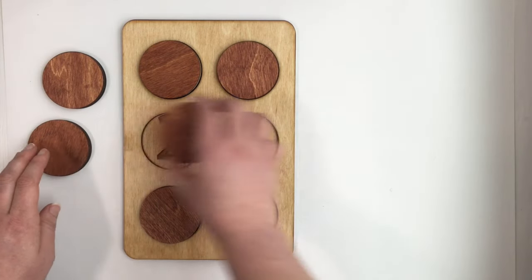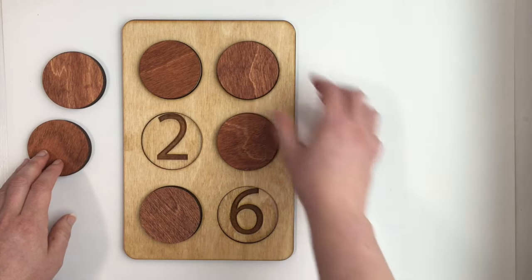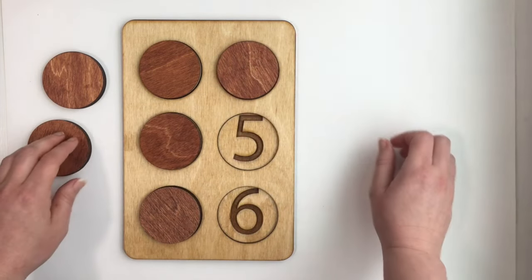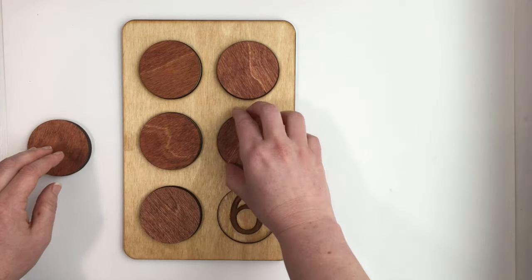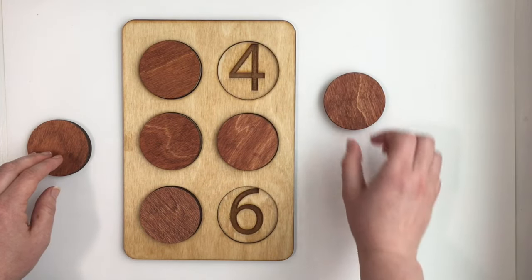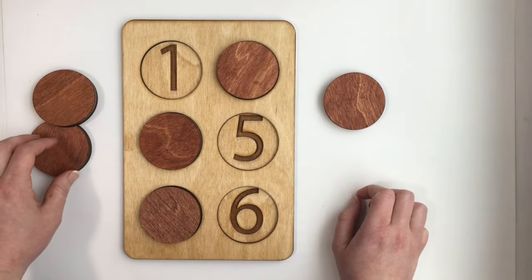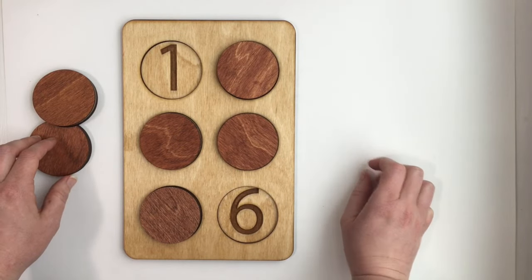N is dots 1, 3, 4, and 5. O is dots 1, 3, and 5. P is dots 1, 2, 3, and 4. Q is dots 1, 2, 3, 4, and 5. R is dots 1, 2, 3, and 5. S is dots 2, 3, and 4. T is dots 2, 3, 4, and 5.